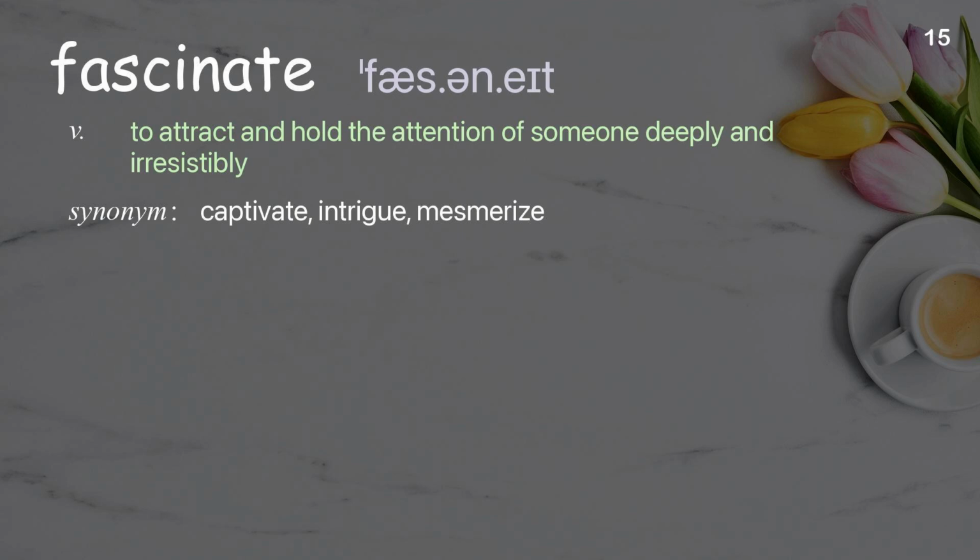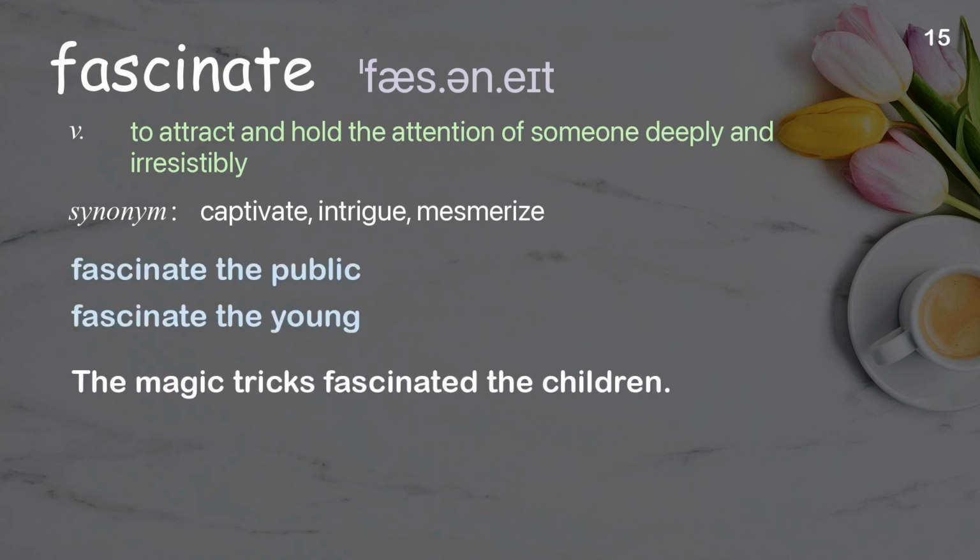Fascinate. To attract and hold the attention of someone deeply and irresistibly. Examples: Fascinate the public. Fascinate the young. The magic tricks fascinated the children.